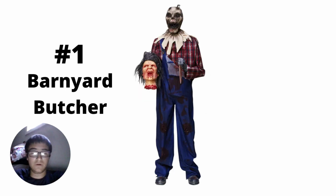And my number 1 favorite Scarecrow prop out of all time goes to Barnyard Butcher. He's definitely my number 1 spot, and he's definitely my favorite Scarecrow prop out of all time. He is awesome. He's just so gory. I love how he's holding a severed head. The severed head looks awesome. Even the severed head is creepy. He is definitely very creepy. So much blood. I love how he's holding a bloody knife.